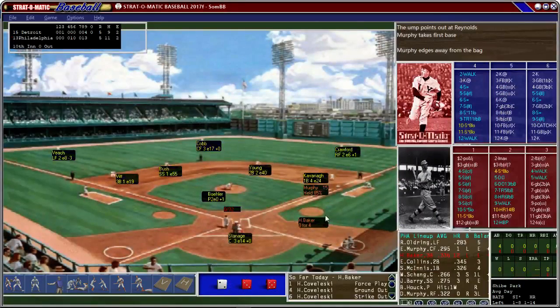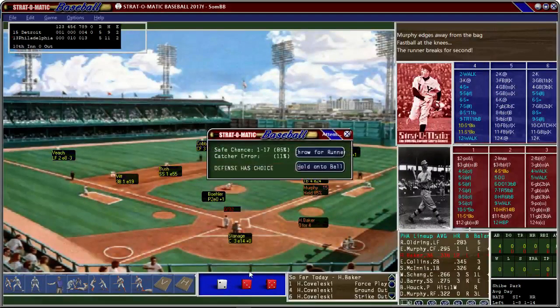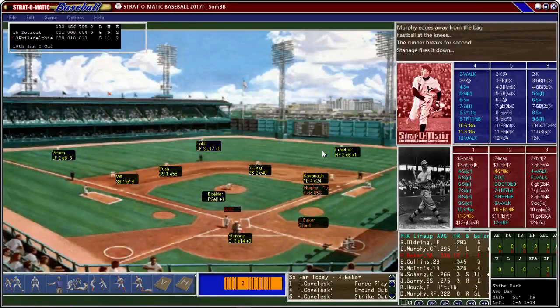All right, here we go, man. First fastball at the knees. The runner breaks for second. The throw, he's safe. And it rolls into center field. Ha-ha. How about that? Man on third. Got to bring the infield in, the outfield in. We got to get this guy right here, right now.